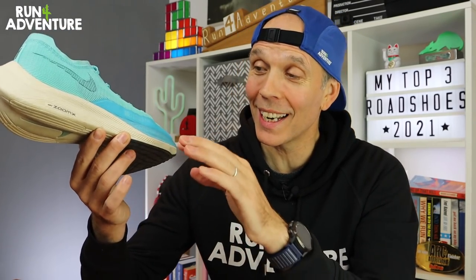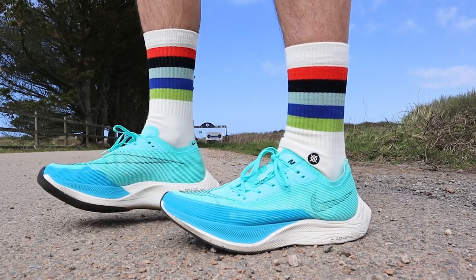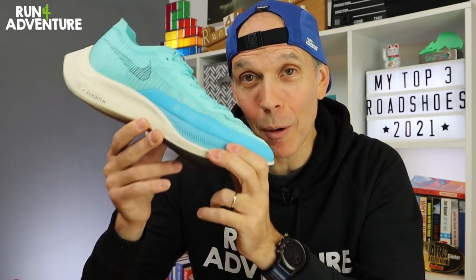Now you can have the most super high-tech upper, but if that midsole isn't up to scratch, then it's pretty much pointless. And that's definitely not the case when it comes to the ZoomX compound used by Nike. Again, offering that brilliant balance between comfort but out and out performance.